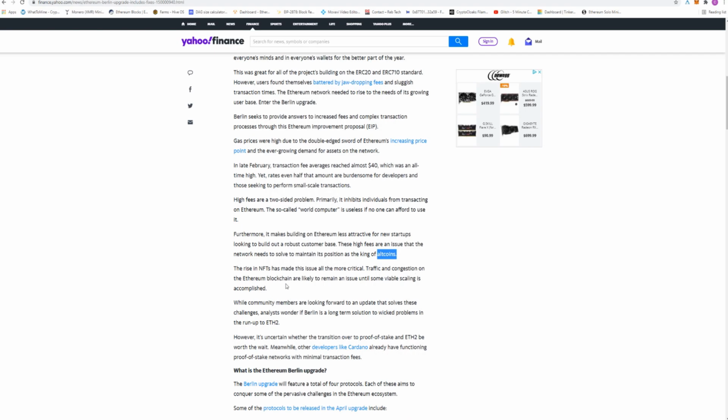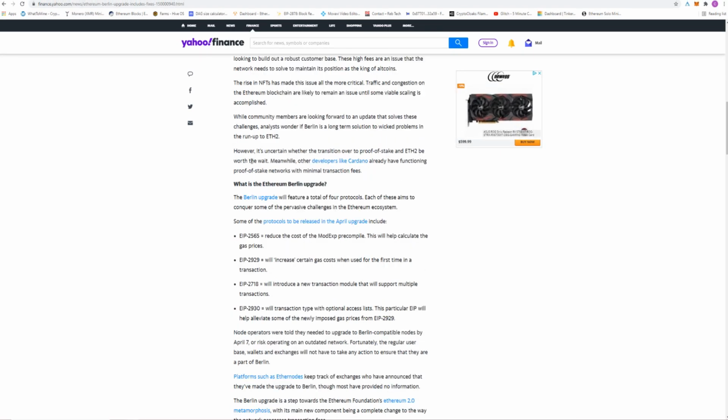Traffic and congestion on the Ethereum blockchain are likely to remain an issue until some viable scaling is accomplished. While community members are looking forward to an update that solves these challenges, analysts wonder if Berlin is a long-term solution to wicked problems in the run-up to Ethereum 2.0. So, however, it's uncertain whether to transition over to proof of stake and ETH2.